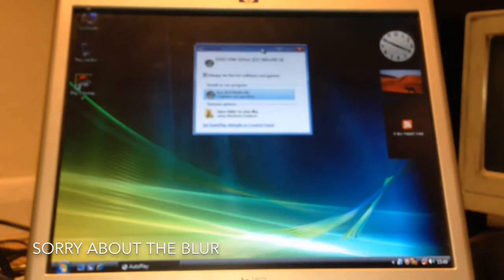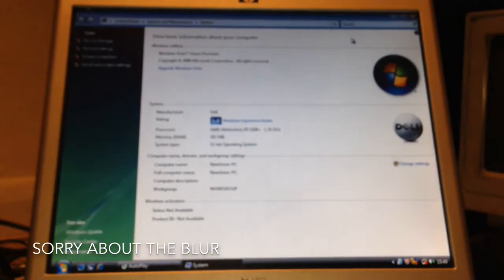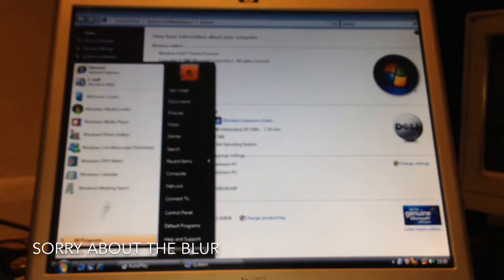Windows Vista. And it's a Dell, because it's activated as a Dell. It's an AMD Athlon XP 2100 Plus running at 1.74 GHz. It's got 768 megabytes of RAM, so it's got a half a stick and a quarter of a stick installed. It's Vista Home Premium, and no, it's not legitimate before anyone's wondering.